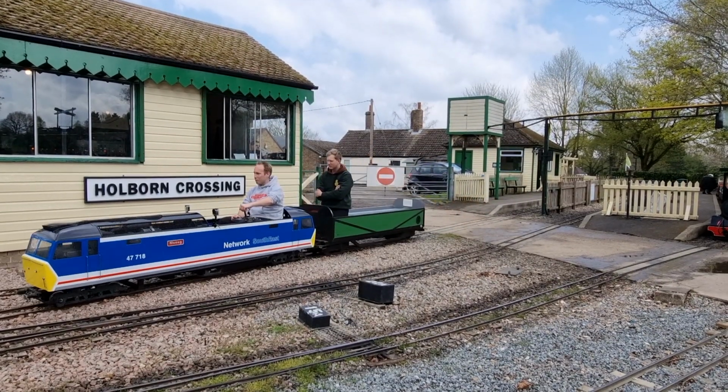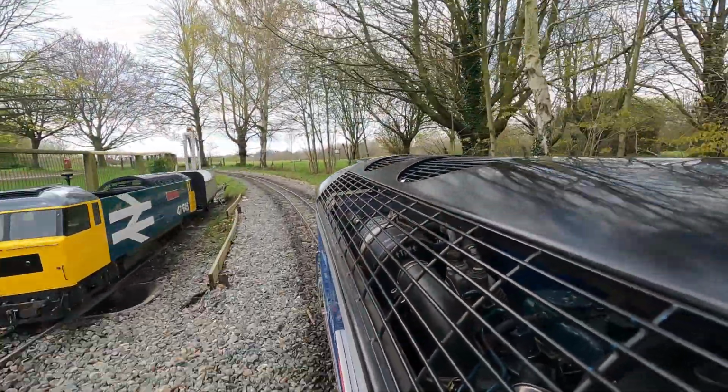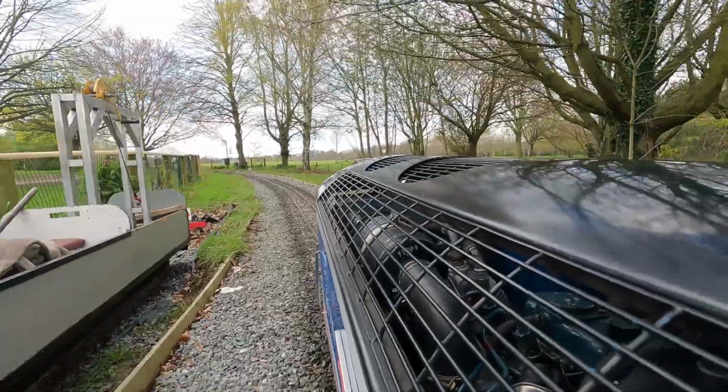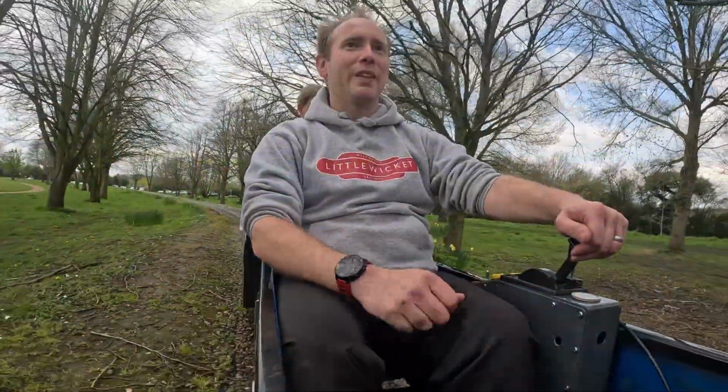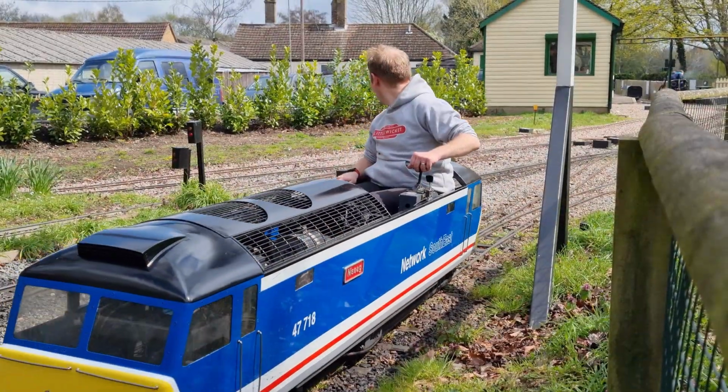If you like the look of that and fancy learning to drive, then the railway is 100% operated by volunteers and they'd love more people to get involved. If you're interested, then get in touch with them via their website or social media pages, and I'll put links to those in the video description.